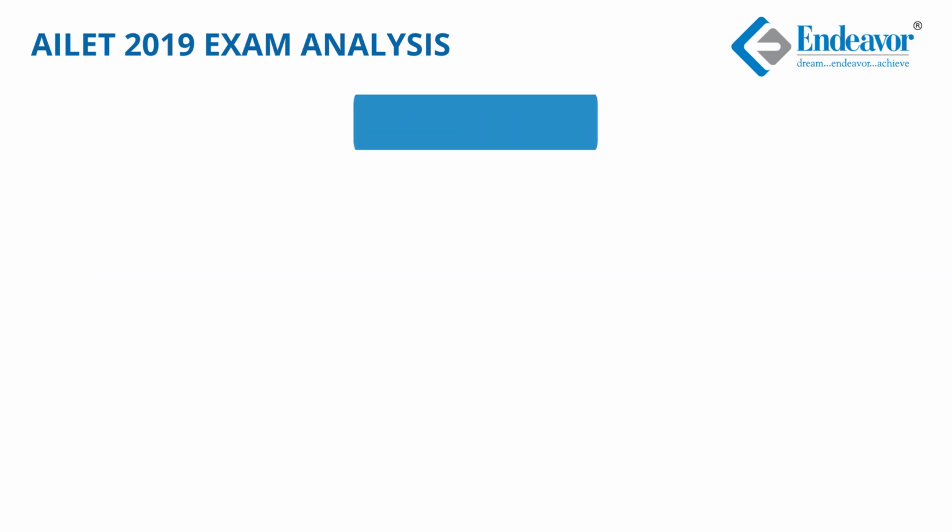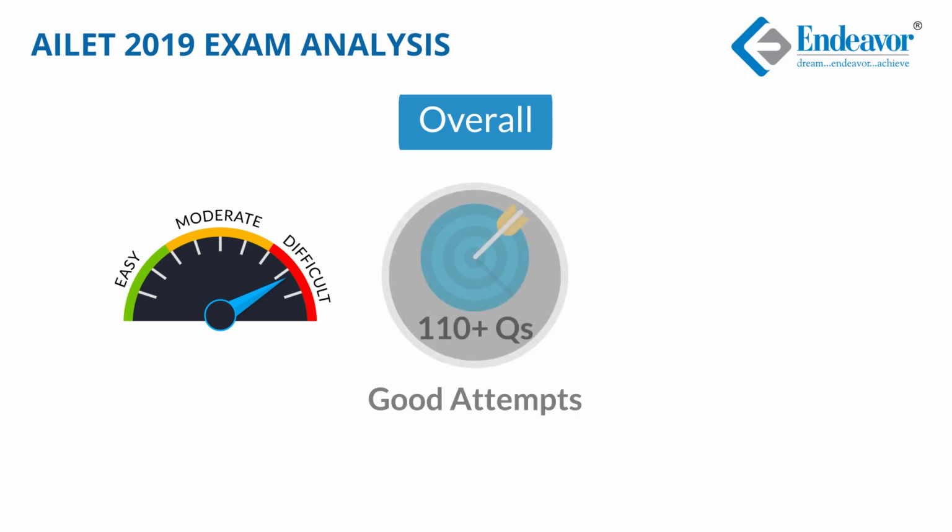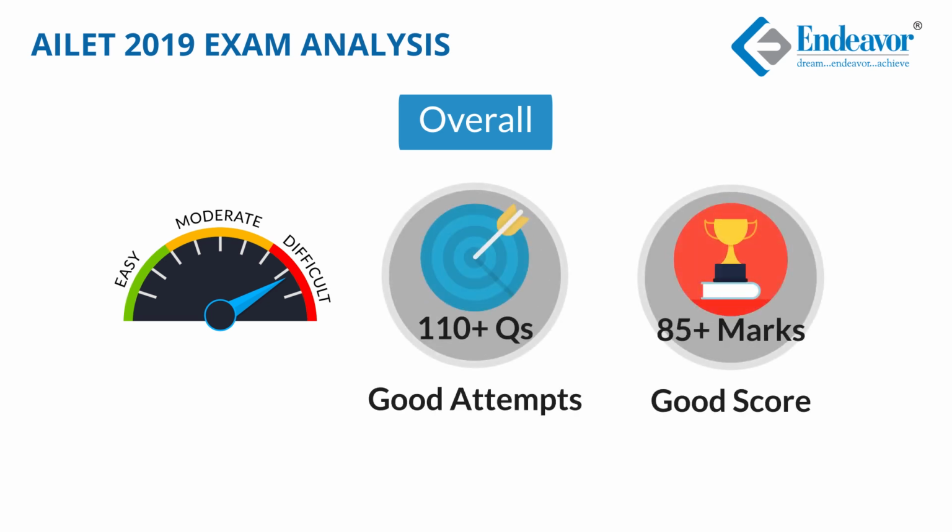In the overall analysis, the aspirants would have found this paper as difficult and lengthy. Ideal attempts would be 110 plus and ideal score would be 85 plus. Overall, the ideal score would be slightly less than the sum of the individual section scores because the paper is lengthy and difficult, and therefore one might have emphasized more on a particular section than on the overall exam.